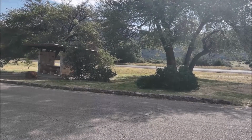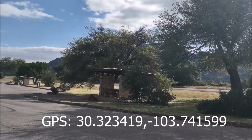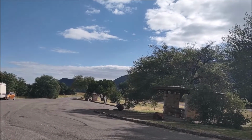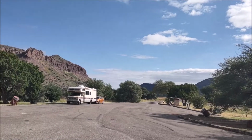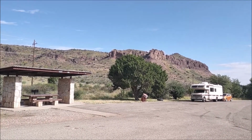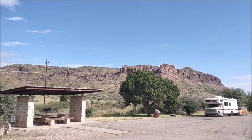Alpine westbound picnic area. It's roughly 8 miles from Alpine going to the west. Nice little place, several shelters, garbage cans, grills, and a view of the mountains.